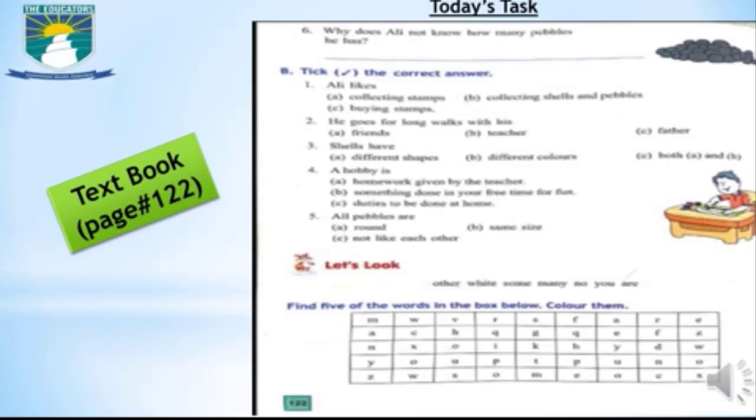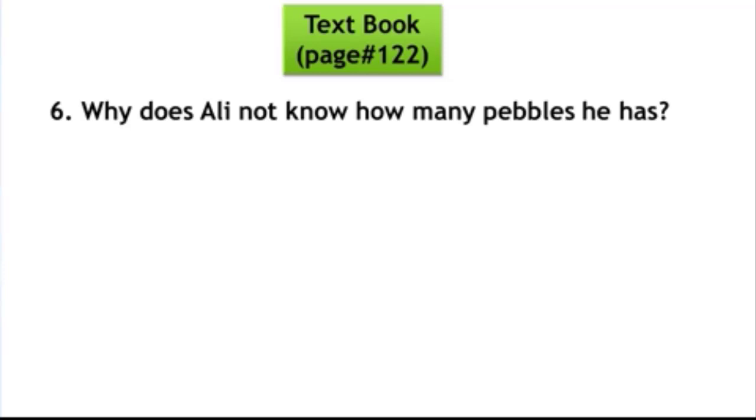Now open page number 122 of your English textbook and write today's task on it. Your 6th question is, why does Ali not know how many pebbles he has? Okay, dear kids, now think about it. What will be the answer? Yes, the answer is he cannot count them.